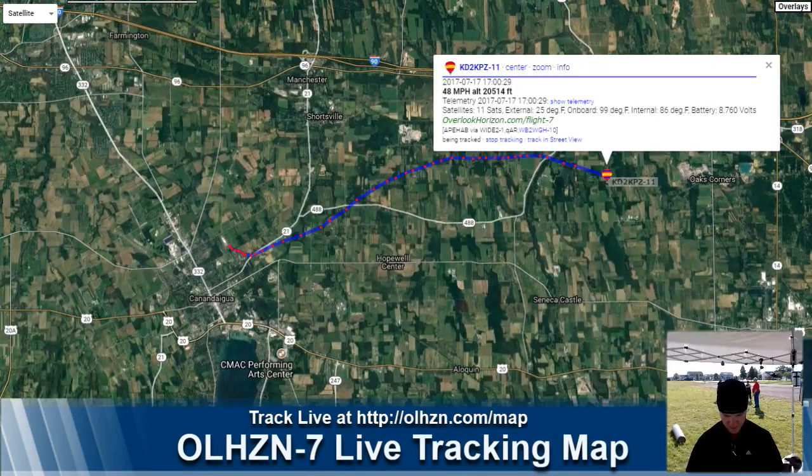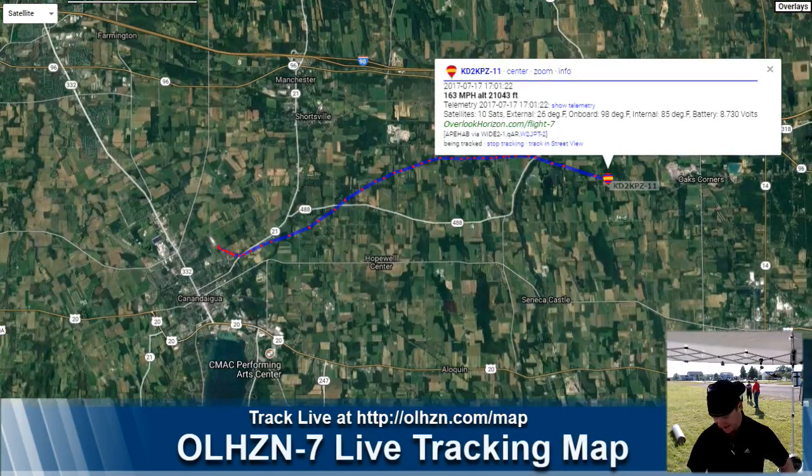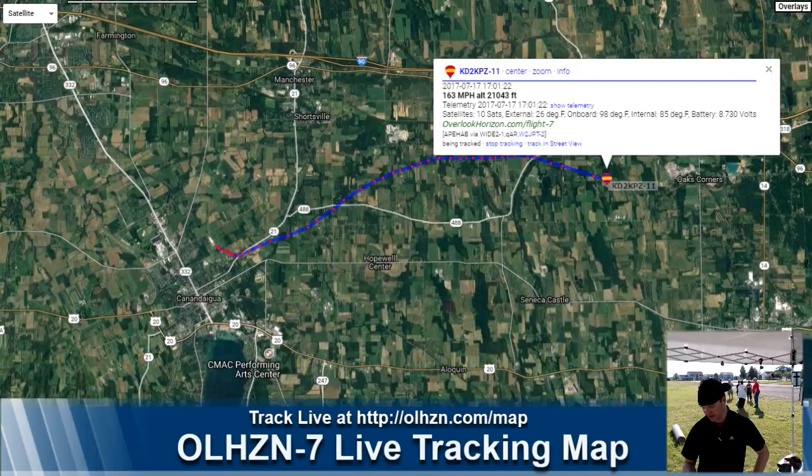So let's see. It's 6 o'clock now. This flight, our landing, is not expected to be until about 8:15. And it's probably only about a 20 or 30 minute drive from here. So we've got lots of time, which is fantastic. We are currently sitting at 21,000 feet, which is what we have on the map. We're headed over towards the Geneva area, 163 miles per hour. It is moving.